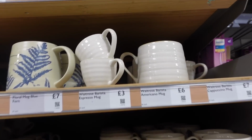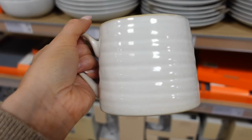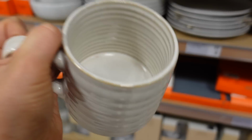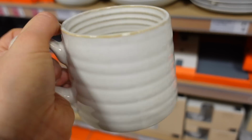I also really love this mug. This is all John Lewis stuff, but obviously in Waitrose because it's owned by the same company. But how nice is this? Another thing I don't have is enough mugs because when I used to live in my apartment, it was just me there. And then Reece used to come around and that was it. I never had guests, but now I have guests, I need more stuff.